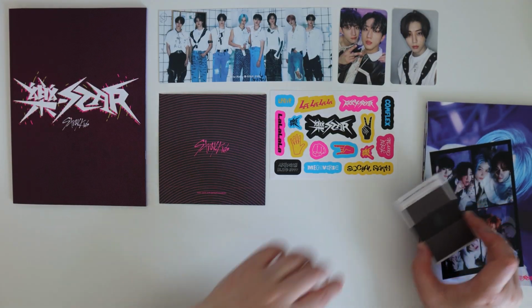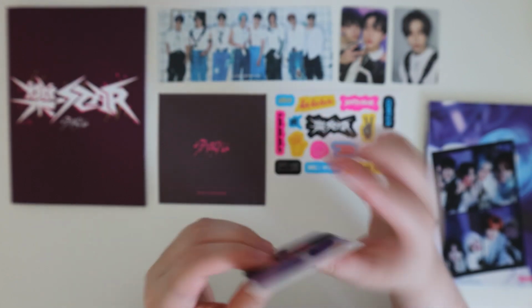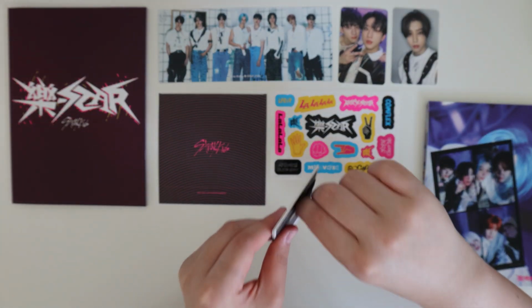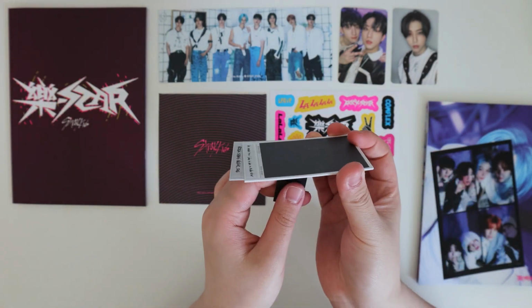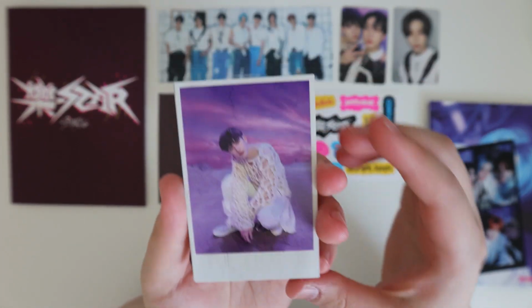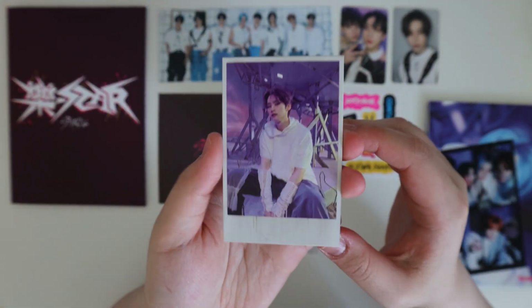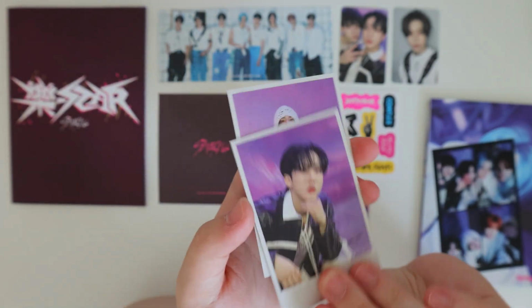So with the limited version, you get 4 extra Polaroid photo cards, and they come nicely packaged in this little sleeve. On the back as well, they have like little quotes or written things. I believe the members wrote these themselves. So the 4 members that I got is Bangchan and Changbin again, Ino, and Hyunjin. I did forget to film Hyunjin up close though, so I apologize for that.